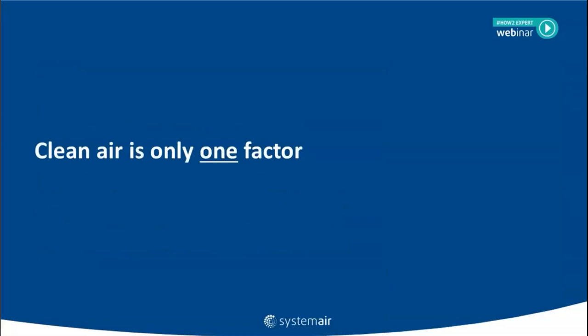So all in all, and this is the last slide I have, clean air is only one factor. It's not only about clean air, it's about fresh outdoor air, so that you can dilute the air in the room with the right humidity. And if that humidity is correct, the viability of the viruses in the air will be lower, but also, and very important, on surfaces, so that the room the next day will be cleaner than the room the day before. And therefore also our recommendation to extend your operation hours much longer than just the hours that people are in the room.